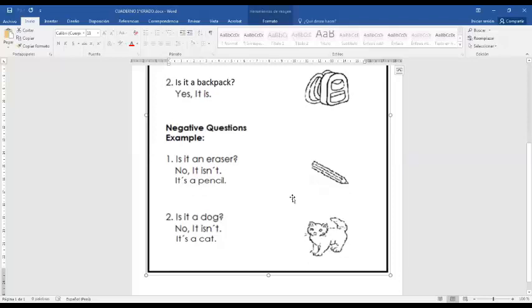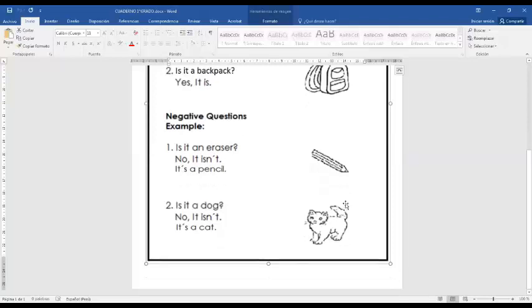Now, negative question. Ahora pasamos a las preguntas negativas. Okay? When we talk about negative, negativo significa que las respuestas también se dan en negativo. But first, look at the picture. Primero mira las imágenes. Picture number one and picture number two. Do you remember how do you say lápiz in English? Pencil. Very good. The second picture. Do you remember how do you say gato in English? Cat. Yes.